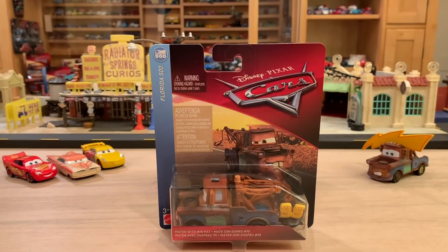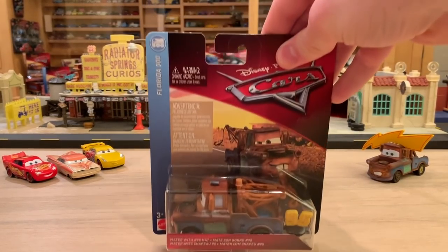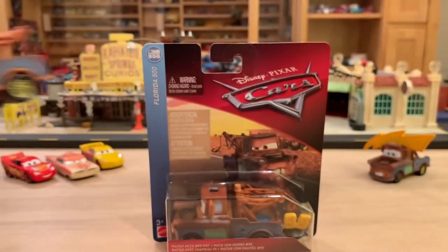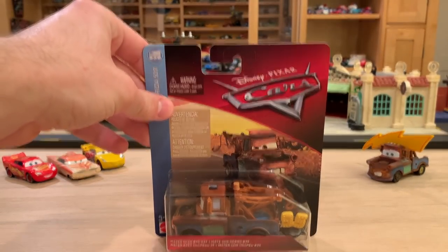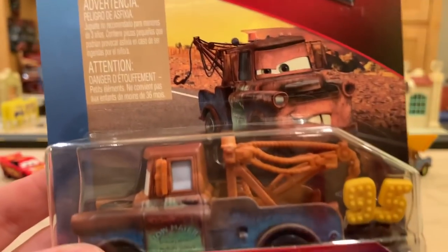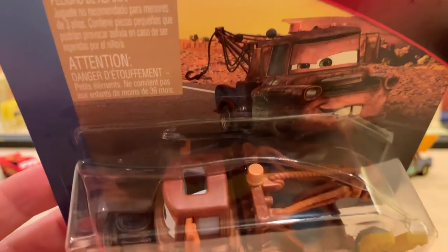Over the last 13 years, Mattel has released countless versions of Mater, some of which are incredibly unique. Others were unfortunately canceled and lost by the wayside. And lastly, some didn't even appear in the movie. And that does go for Mater with 95 hat here. He did appear with the souvenir hat, but he never actually had it on his head.